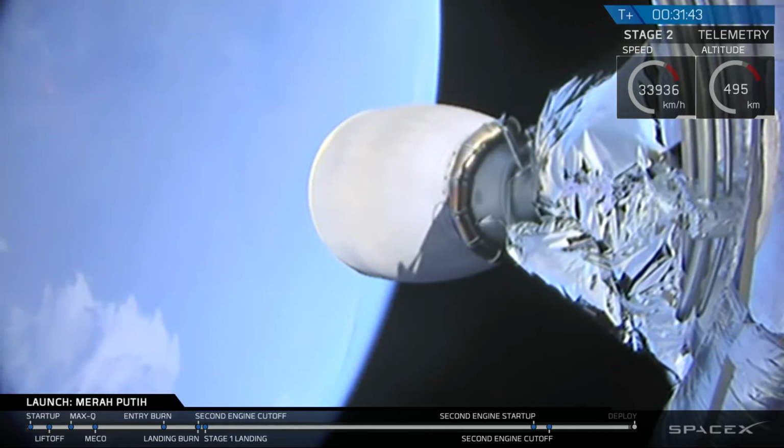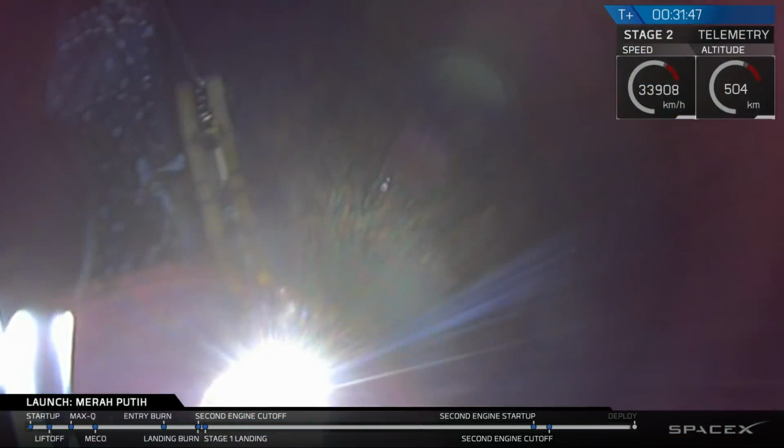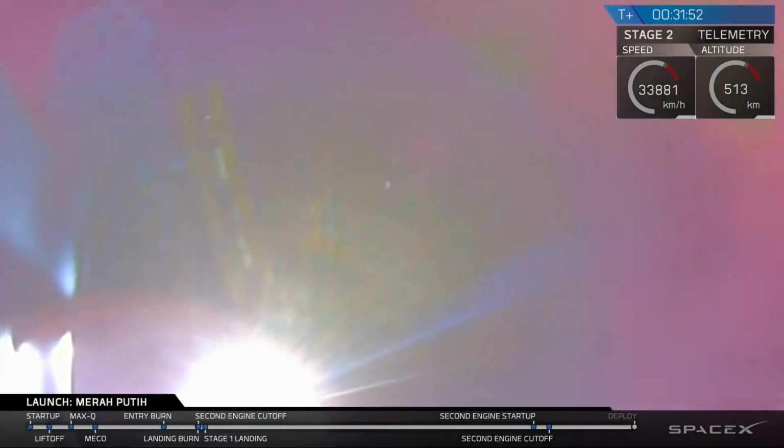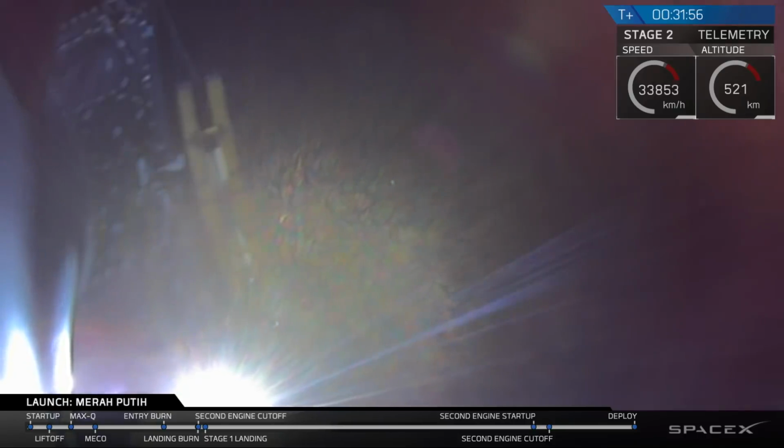So payload separation should be in about 15 seconds. We'll be able to see it live, hopefully. And there you go. You can see the Merah Putih satellite just in front of you with the sun behind it, giving it a nice backlight.